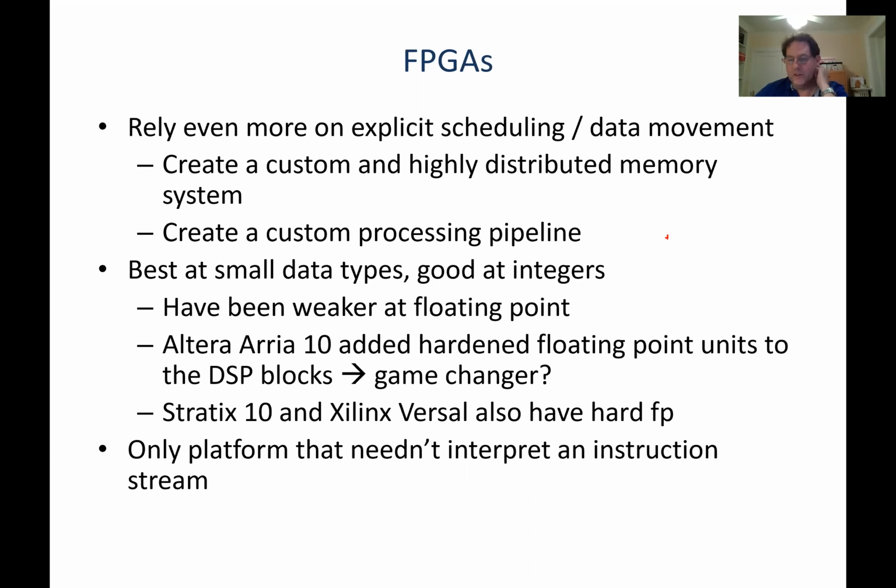Fixed point, if you can do it in fixed point, is still more efficient on an FPGA. It'll take somewhat less hardware. And if it's a small precision fixed point, it'll take a lot less hardware. But it suddenly made the floating point hardware on an FPGA essentially as good as what would be in a CPU or a GPU. It's not really better. It's just around as efficient because it's built out of mostly hard logic.